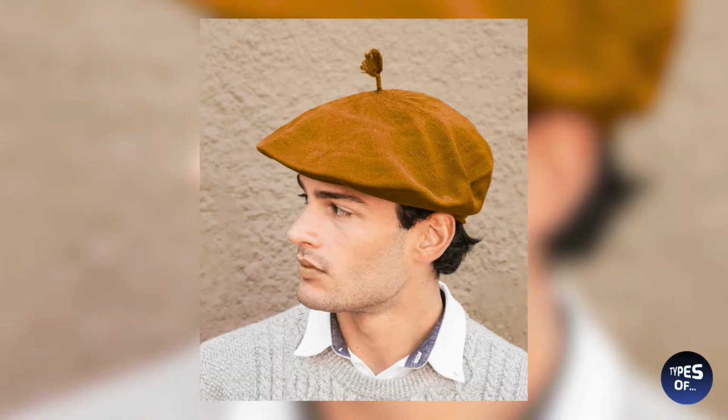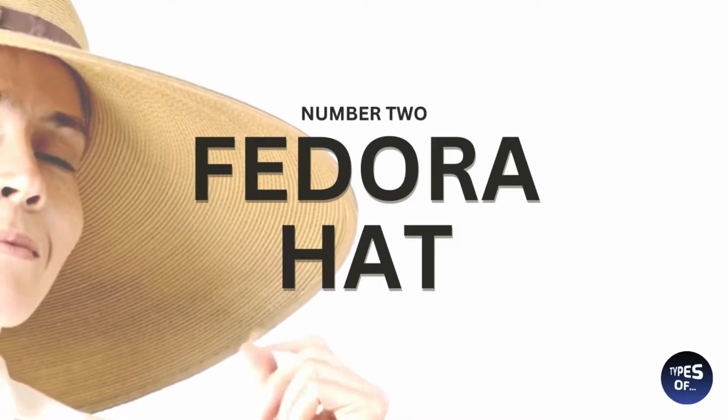When you put the beret on your head, it is tilted, which gives a beautiful shape to your style. Meanwhile, if you hold the same hat in your hand, you will see that it is without shape and smooth and even fits easily in your pocket. Number 2. Fedora hat.